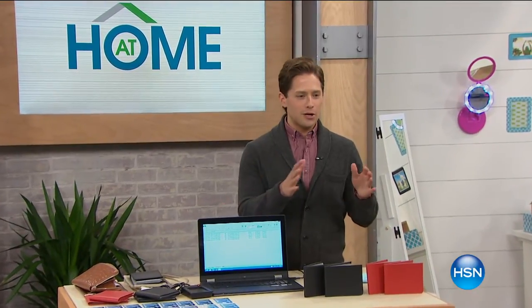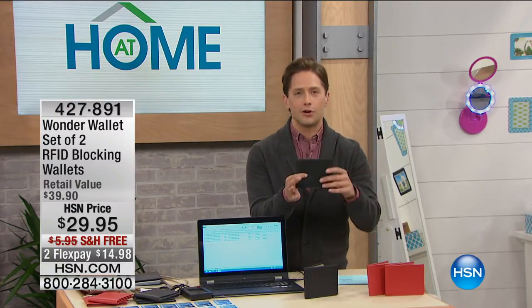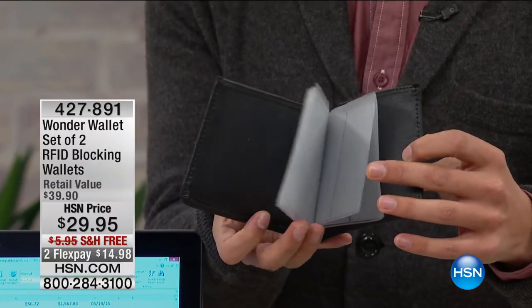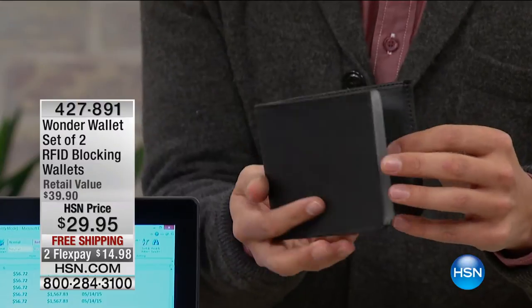Stay organized, help you know where everything is, maybe reduce some of the crazy out of your lives, right? We all feel a little scattered now and again because we can't find what we're looking for. We're gonna kick things off with the Wonder Wallet. Now, the Wonder Wallet is great RFID protection, but it's also a custom-built wallet that has 24 slots rather than the average 12, and you get a set of two.